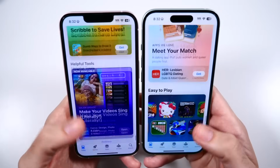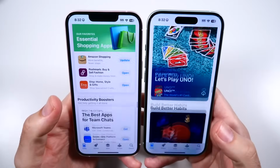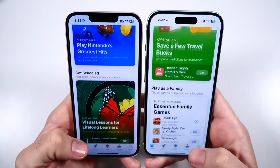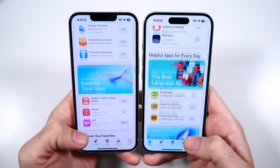Even the Galaxy A line has a smooth refresh rate. There are some phones that are like $300, $200 that have smooth refresh rates. Like, this is just not acceptable.